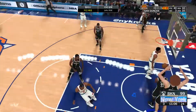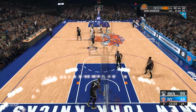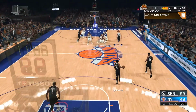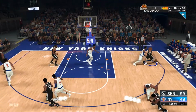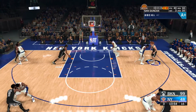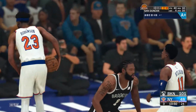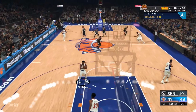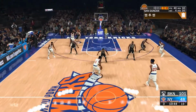Now here's Harkless. LeVert defending. Harkless with the bucket. It's a great move, and he catches the defense completely off guard. Well, just ripping through right there as he finds the open spot and gets right through there. High basketball IQ play. Look, DeAndre Jordan and the rim, those two are best friends. So it's Ntilikina who brings up the ball for New York.